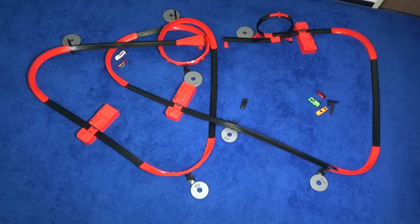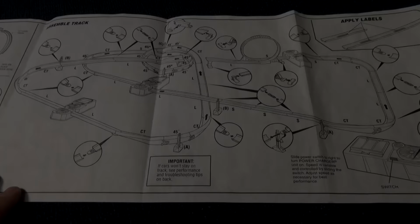Well, we get one good lap out of them. Overall, that's a pretty wild setup that's pretty challenging to the cars. Let me go ahead and get these two set up and I'll show you these right after the break.